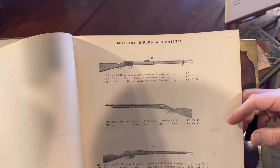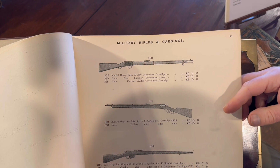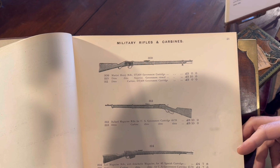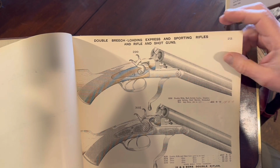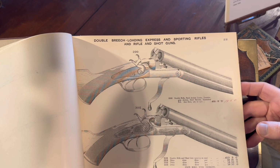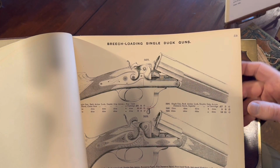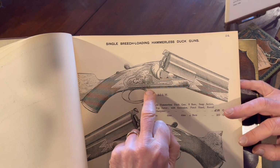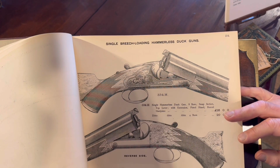And also military rifles and carbines. Here's a Martini Henry at the top, Bullard magazine rifle, and a Lee magazine rifle with detachable magazine down here. More shotguns, this time breech loading express and sporting rifles. Duck guns, hammerless duck guns, and again, just look at this engraving, a wonderful scene of ducks on a pond.